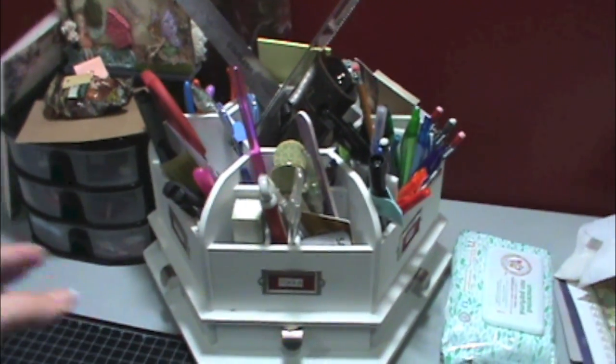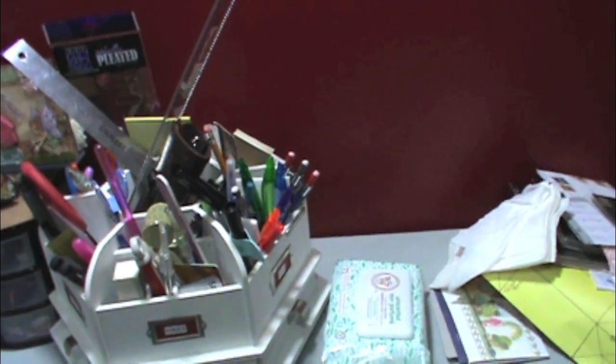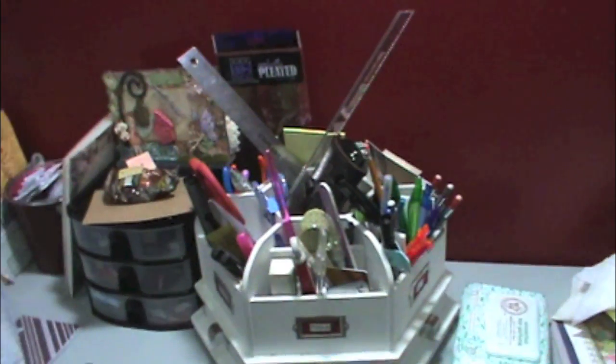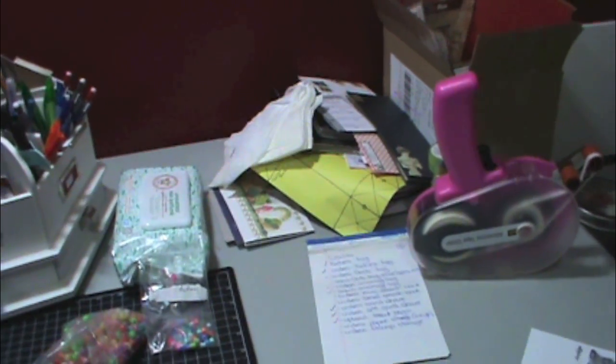But the only thing with this is when I spin it, lots of times it hits my wall, and I don't want to wreck my wall. So I'm thinking of putting a long shelf against this wall. We will see. And then there's just some books and notepads that I've been using.